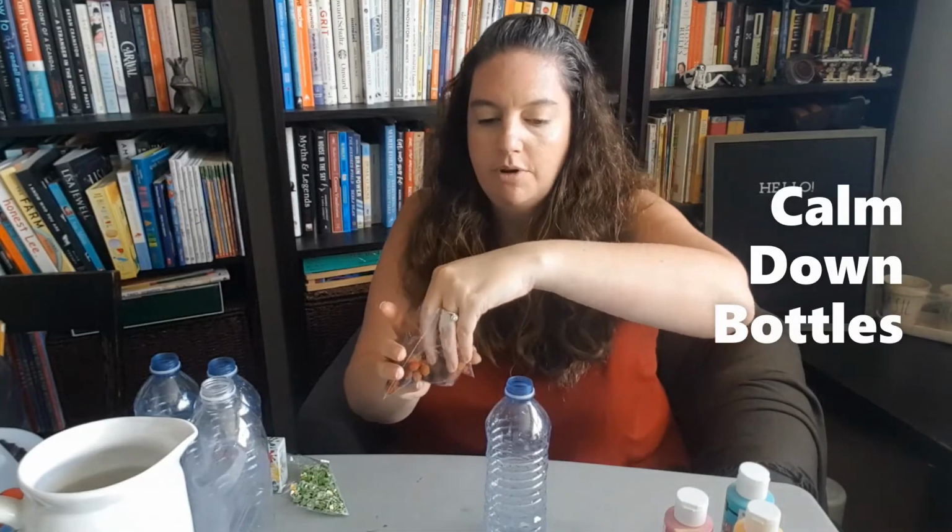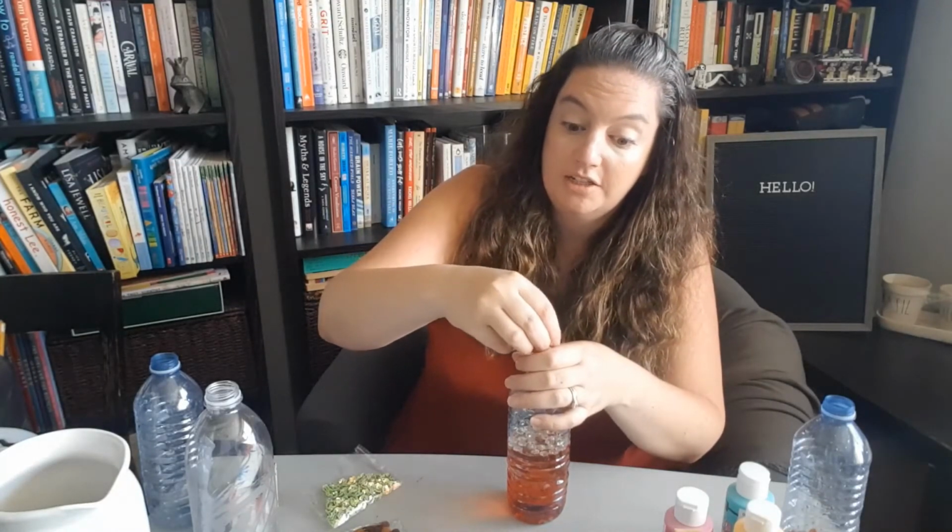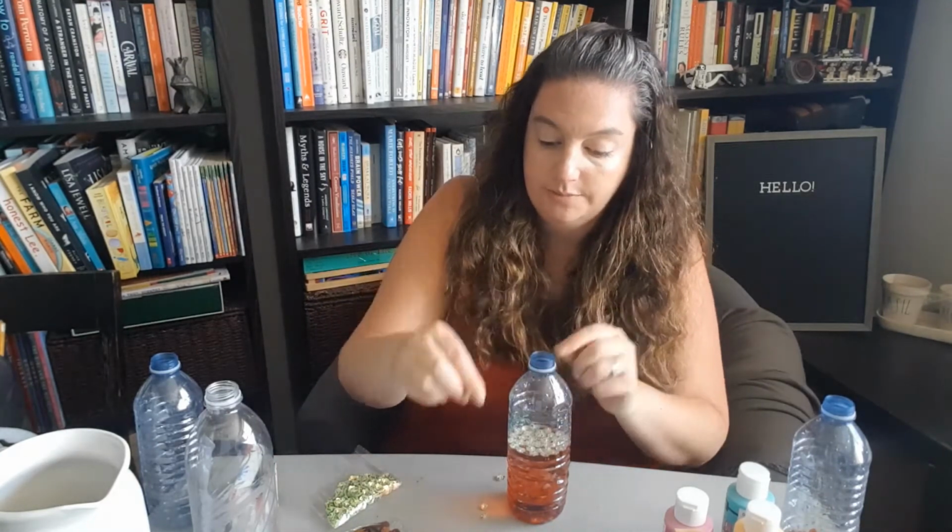Let's put some pom-poms in here. You can shake them. We can also do another water bottle with water, food coloring, and some glitter and sequins. Now when you put the lid on, make sure to also tape it shut. I like to call these my calm down bottles. This is just so calming. This really just stimulates my eyes, my hearing, my motor skills.